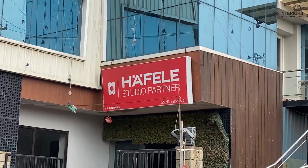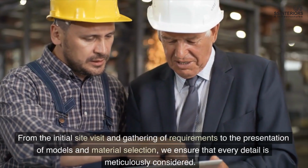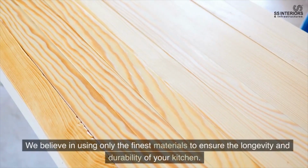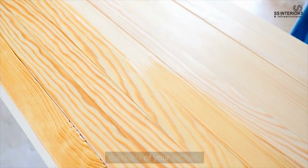From the initial site visit and gathering of requirements to the presentation of models and material selection, we ensure that every detail is meticulously considered. We believe in using only the finest materials to ensure the longevity and durability of your kitchen.